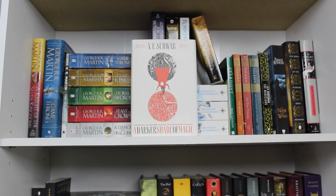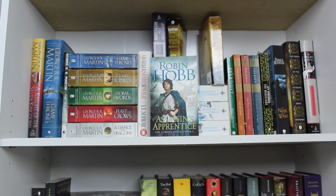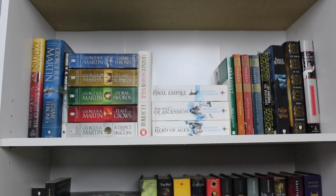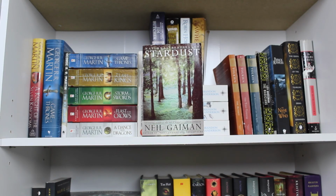A Darker Shade of Magic by V.E. Schwab. Furies of Calderon, Book 1 of the Codex Alera series by Jim Butcher. The Elfstones of Shannara by Terry Brooks. Assassin's Apprentice by Robin Hobb. Hood by Stephen Lawhead. The Mistborn trilogy by Brandon Sanderson consisting of The Final Empire, The Well of Ascension, and The Hero of Ages. Stardust by Neil Gaiman.